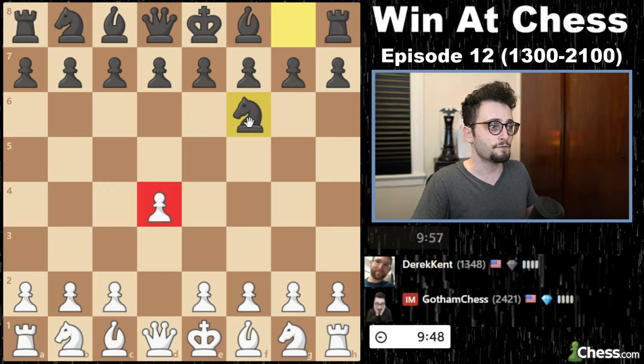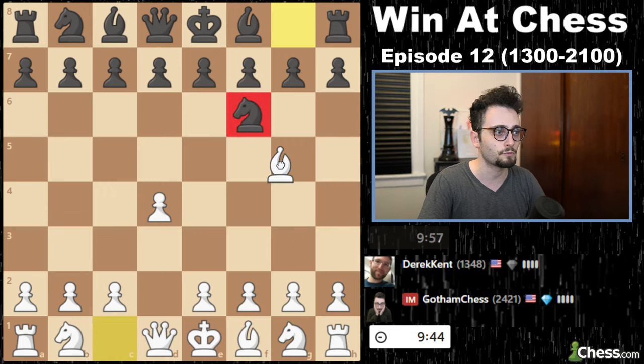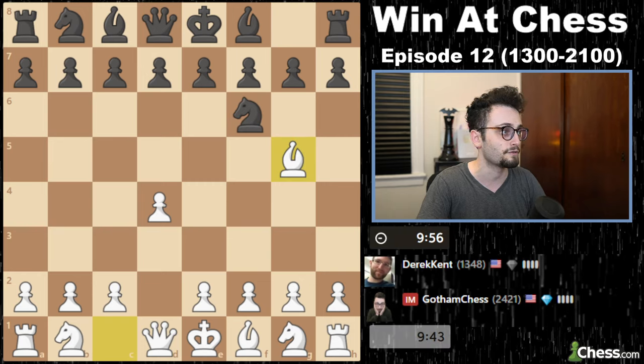So d4, knight f6. I do have a course on the London, but against knight f6 in particular, we can play bishop g5. And of course, I do have a video on this. This is called the Trompowski attack. The idea of the Trompowski is to take a Nimzo player, a King's Indian player, Grunfeld player, Benko Gambit and Benoni player, all out of their comfort zone.